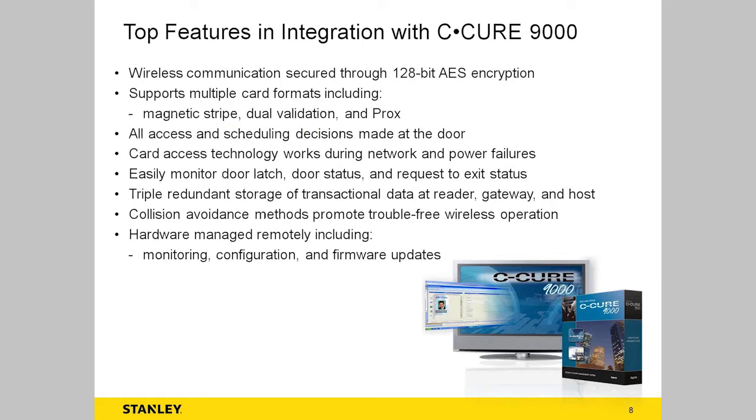So again, those are the top key features for it. I'm really keen on the fact that all the decisions are made at the door, maintaining that security at the point of control. As we look at the software, that's different than the way iStar's handled some of their activities. So we'll take a look in the software and show how those configurations are done, just so that you can get an overview of it.